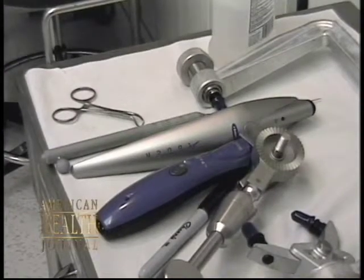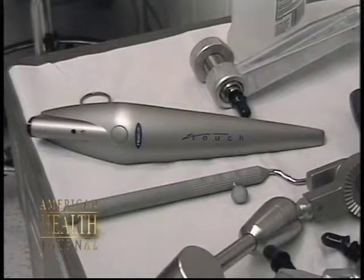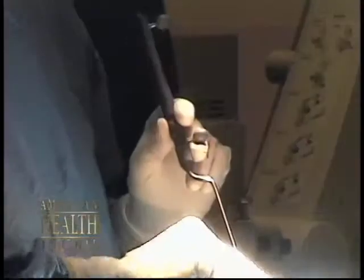Basically, we use a probe that has light-emitting diodes on it that go to separate cameras within the operative suite that triangulates where we are with respect to the lesion. This is what gives it its pinpoint accuracy and benefit to us.